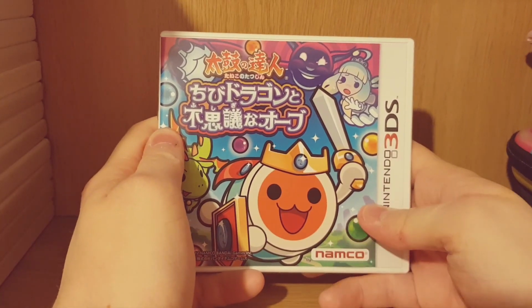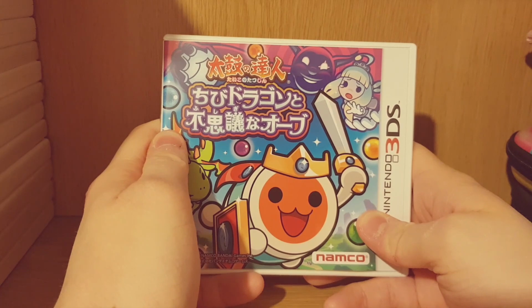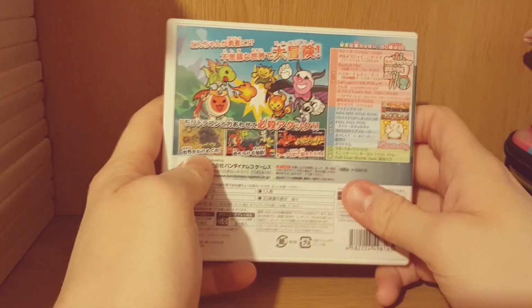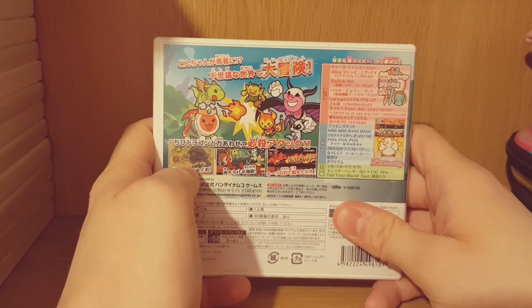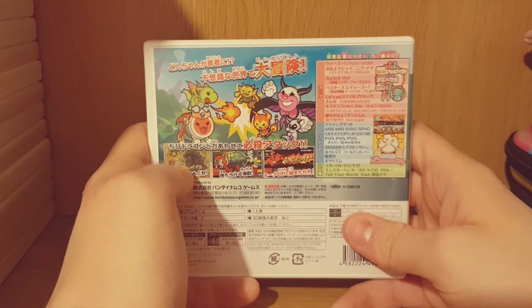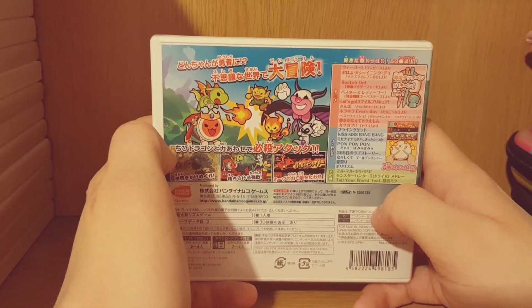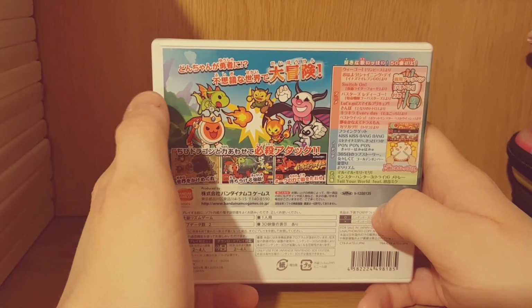Taiko no Tatsujin: Shibi Dragon and the Fushigana Orb. This is a 3DS game, and I actually got this in Japan, like other Japanese games here. I did actually play this one fully, because this was the first of 3 released on the 3DS. And I really did enjoy it.